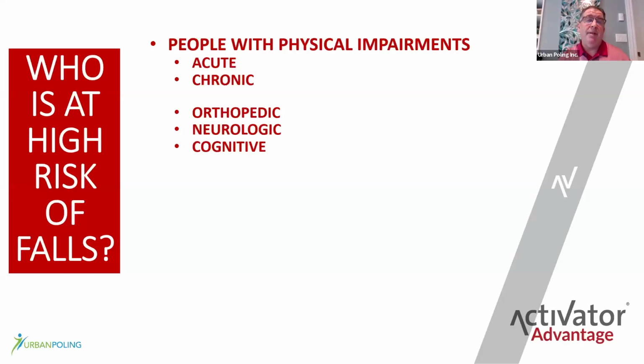Now, whether the problem is acute, meaning an injury that just happened, if you injure your ankle, no matter what age you are or who you are, your ankle is not going to work as well. So you're at higher risk of falling. Same thing with the knee or hip or back, or chronic disease. If you have a neurologic chronic disease like multiple sclerosis or Parkinson's disease, or had a stroke, those are obviously chronic conditions that lead to physical impairments of varied levels.